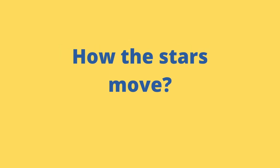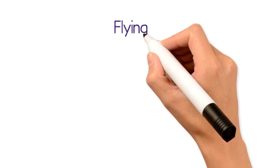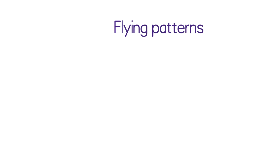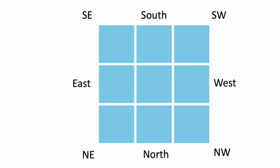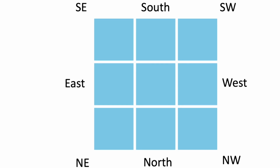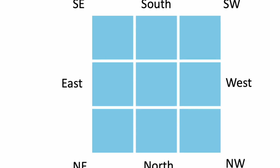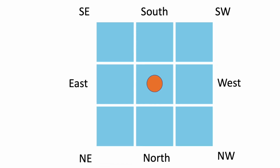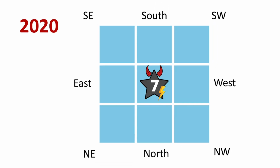So now we've understood the 9 flying stars and each of their functions. Let's now look at how they change directions every year and what their flying pattern looks like. The movements of the 9 stars follow exactly the same pattern but at different times every year. On the 9 square chart, the center is always the starting point. For example, this year, 2020, number 7 star enters the center. But next year, number 6 enters the center.